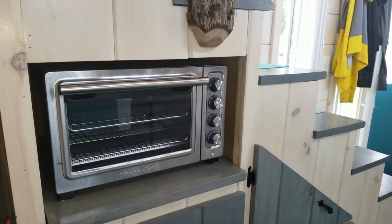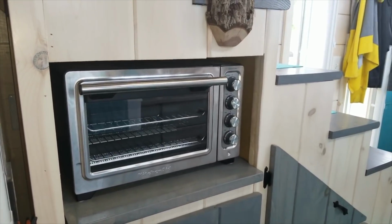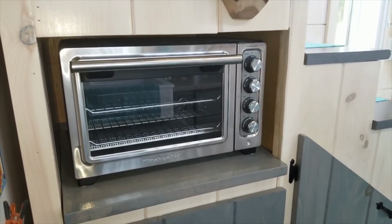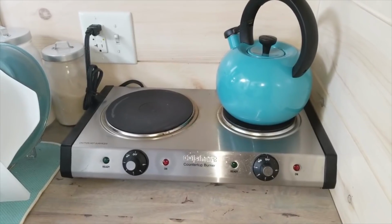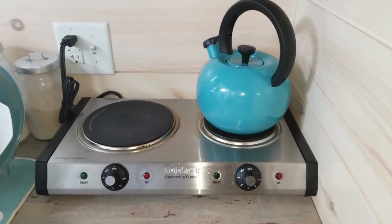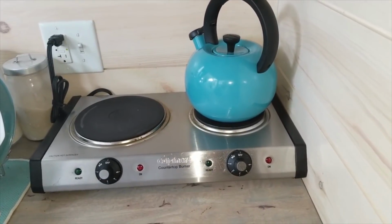As far as cooking, I didn't want a microwave because I'm trying to get away from the unhealthy energy waves that come out of microwaves. So I decided on a convection oven. And then I also have other cooking items like a crock pot, a rice maker, and other small things like a NutriBullet where I can make smoothies, a toaster.